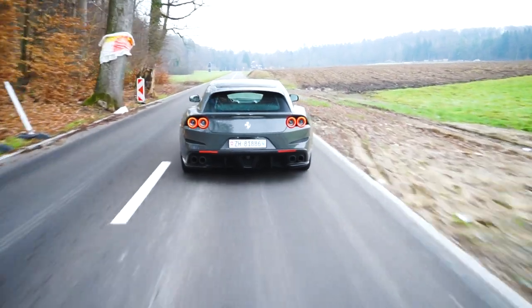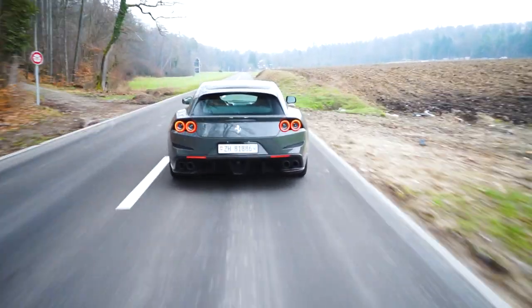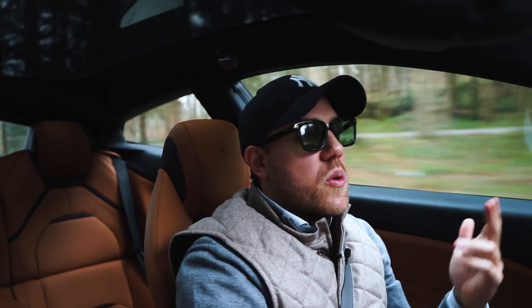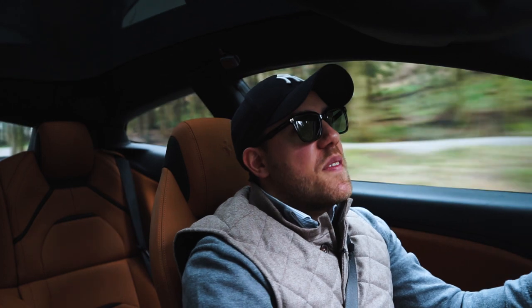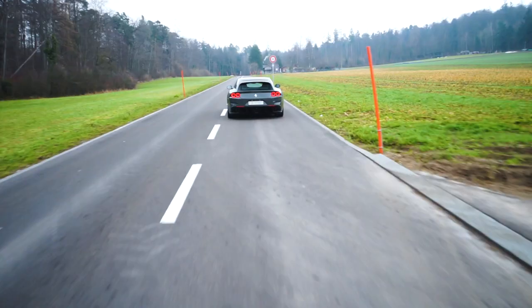So the thing that I love the most about this car is its true dual personality. So you can just poodle around, drive completely normally, and then when the road opens up, shift down a couple of gears and hit it.